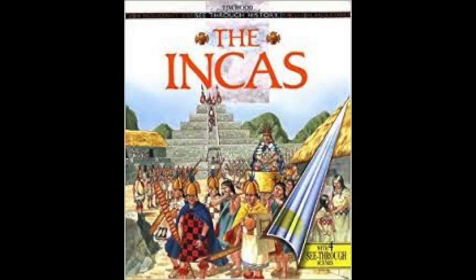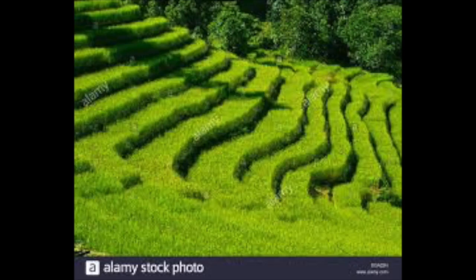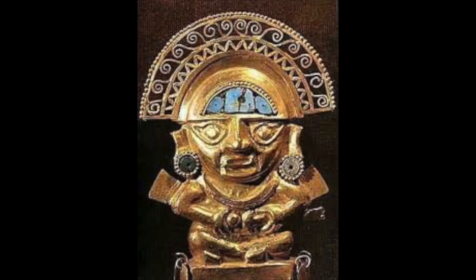The Incas were a great tribe in South America. They settled mainly in the Andes, and we took a look at their terrace farming, the way they would cut into the side of the hill, the way they created their aqueducts. And one of the more interesting aspects was when they would bring their mummified dead to the battlefields as supposed helpers in the battles.